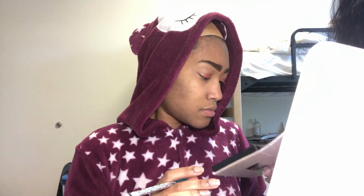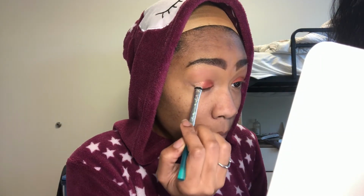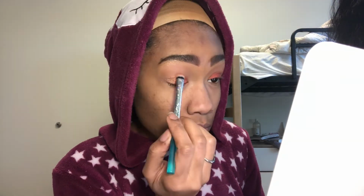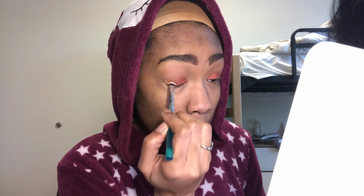Alright y'all, so this next color I just showed y'all is the color Zam. Period. I love this color. It's more like a gold, but it's not a gold. It's more like a copper gold, I guess, if you want to explain it like that. It has like a little brown undertone, but I love it so much. I love the way this shadow goes on. Very pretty.